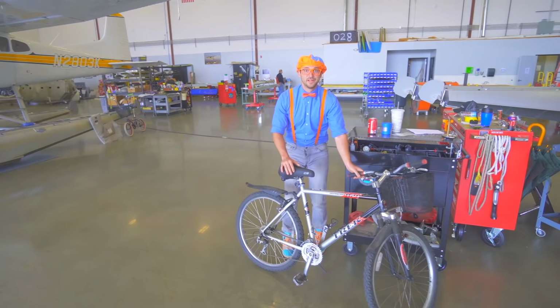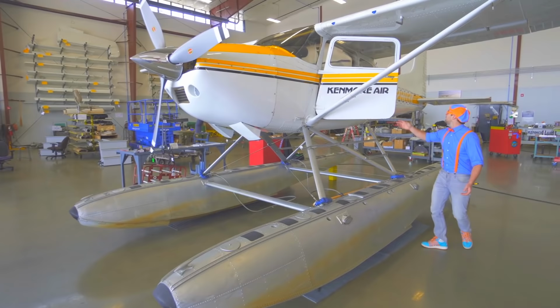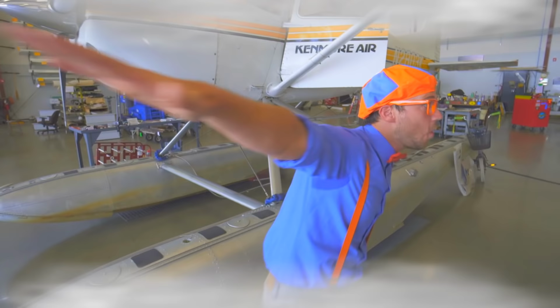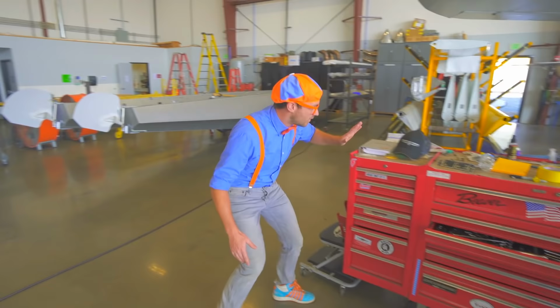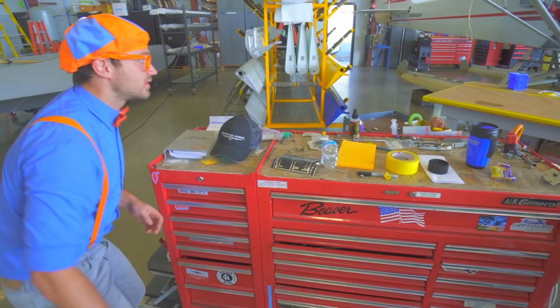Whoa, speaking of cool, look at this seaplane. This seaplane has a motor and floats and a cockpit door. Wow, it looks like it's ready to fly. Whoa. Look right here. A big red tool chest. Whoa, look, there's so many tools. Oh, geez, there's so many, I don't even know all of them.